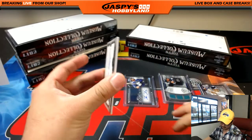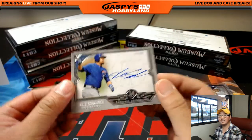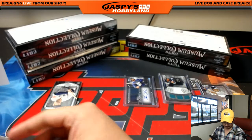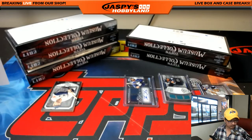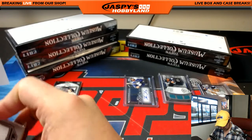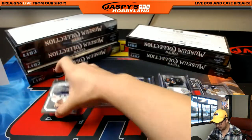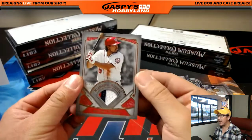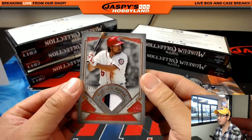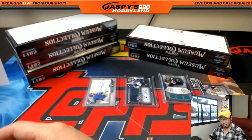Behind Rizzo is an archivals auto, his teammate Kyle Schwarber. 63 out of 99. For the Cubbies, King D. And behind Lou Gehrig is Anthony Rendon. Three color patch, 1 out of 35 meaningful material. Now 021.